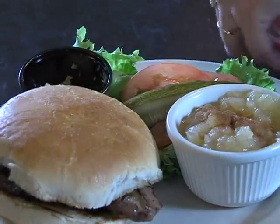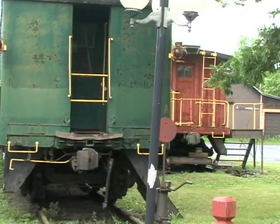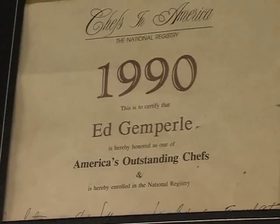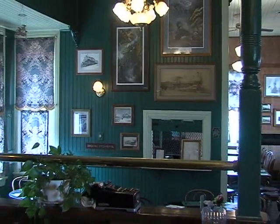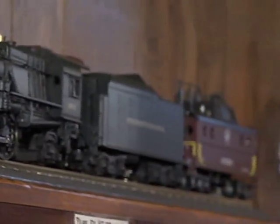Where can you eat a delicious meal in a railroad car that has been around since 1884? At Whistle Stop Restaurant in Centre County. The restaurant has been around for 25 years, but it isn't just because of their food. The building is a restored railroad car that has its history on display all over the room.